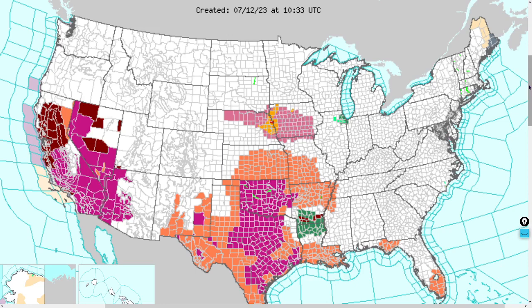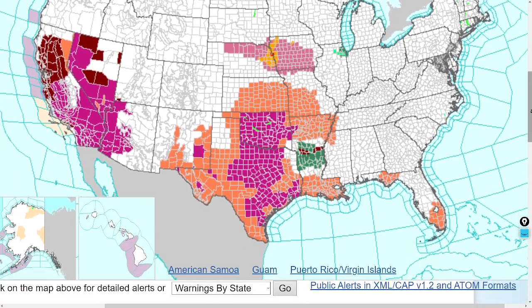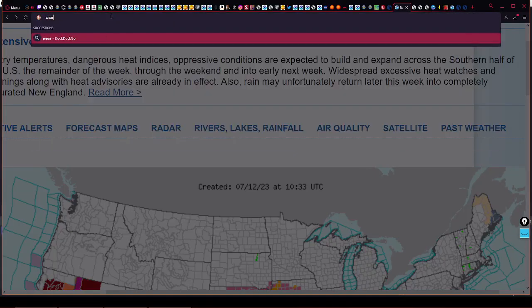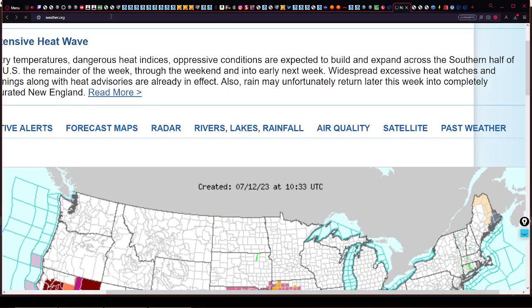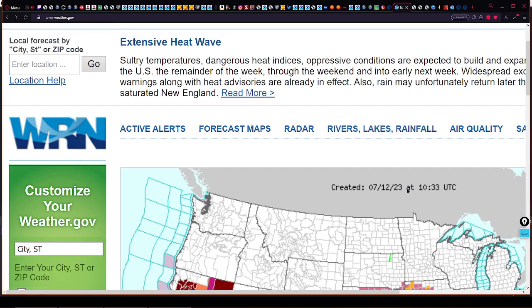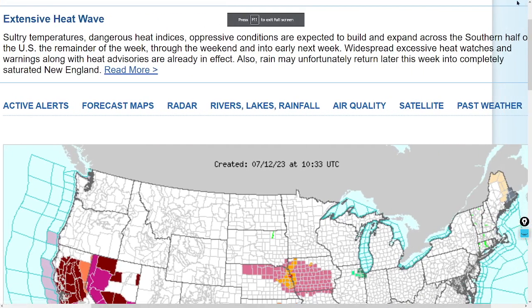Here is your weather.org. Weather.gov, rather. By the way, who owns weather.gov.org anyway? What's up with weather.org? Weather.org. There you go. That's a thing too. I don't know. Whatever. Weather.gov is the site that we typically show.